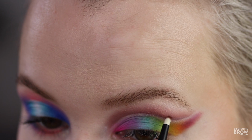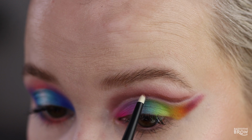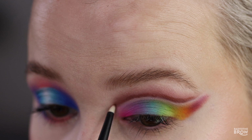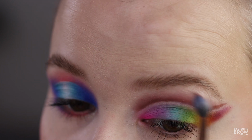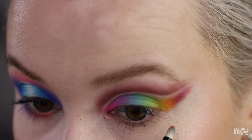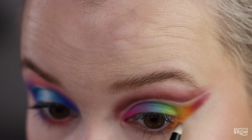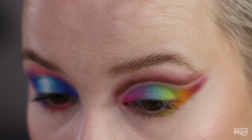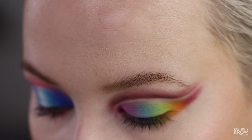Taking the Refer 23 brush, and I'm just gonna go back in with Natural and trace the cut crease. Just adding the depth back and just trying to really stay blending that one spot. Next I'm taking Quasar again. I'm gonna put that kind of under my lower lash line, or at least start to. And then Open Mind, Perplex. Just basically reflecting the top.